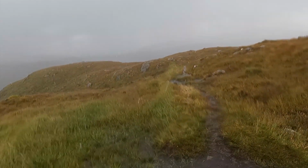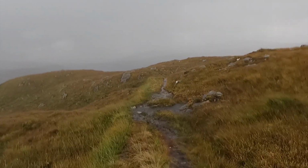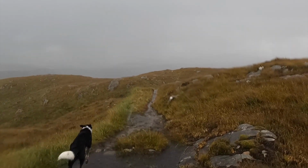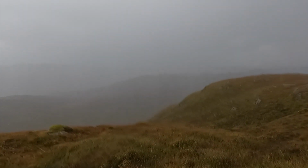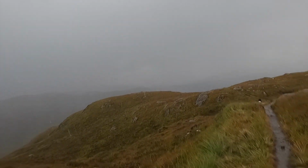You're probably not picking this up on the camera, but the wind, the hail, and the sleet and the snow started. The hill behind's disappeared. This is why we didn't do the ridge walk.